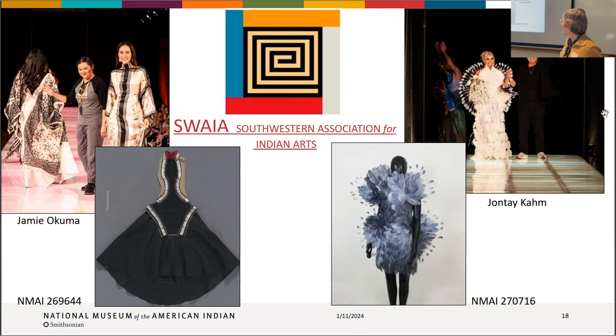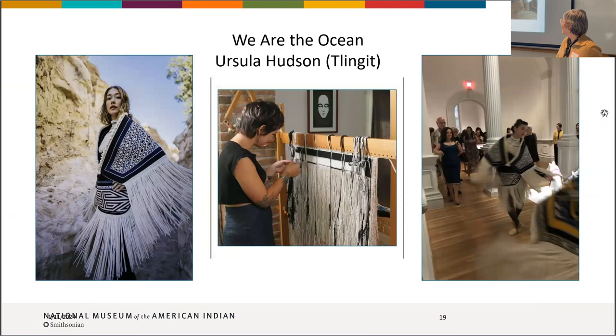We also just recently collected this incredible ensemble from the artist Ursula Hudson. This is We Are the Ocean. And this is actually on display right now at the Renwick. This was on loan to the Renwick by Ursula when NMAI decided to acquire it. So in the process of it going on exhibit, we did acquire it.